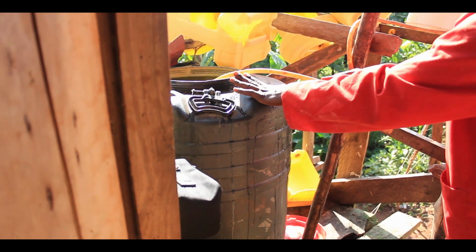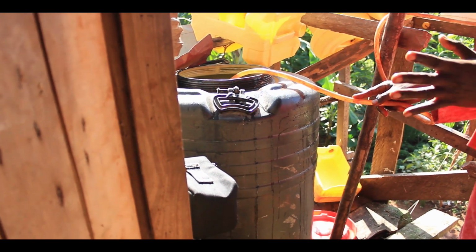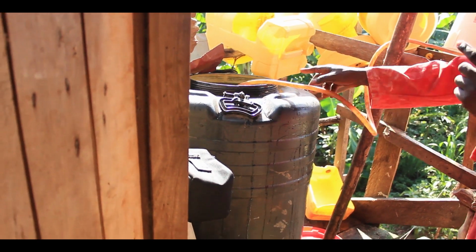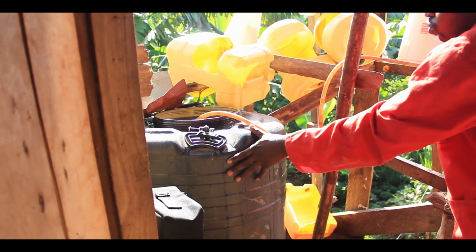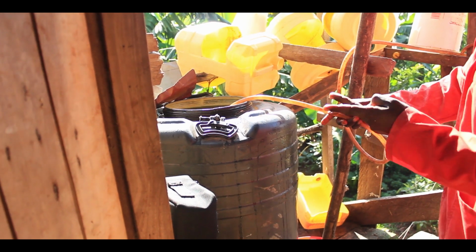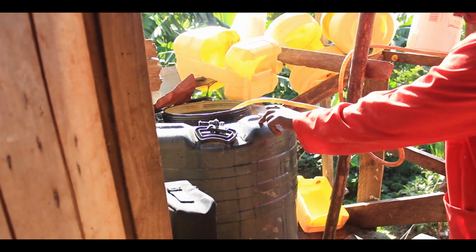The container is 10 jerrycans, so when it is full, we are using maybe 5 jerrycans daily, so we have reserve water for 2 days. So how many liters are those? 10 jerrycans times 20 liters, that is 200 liters in this container.